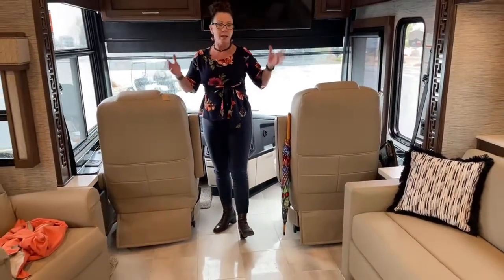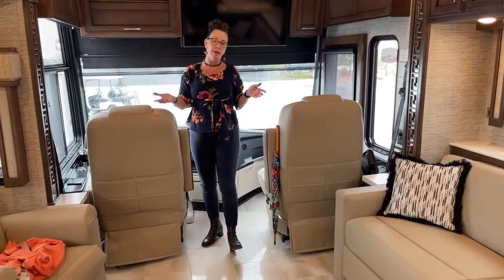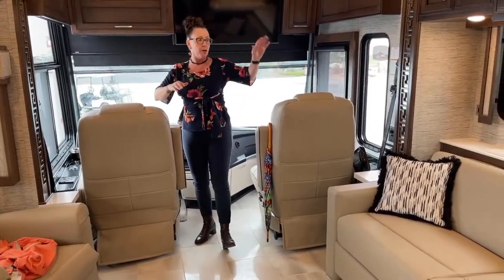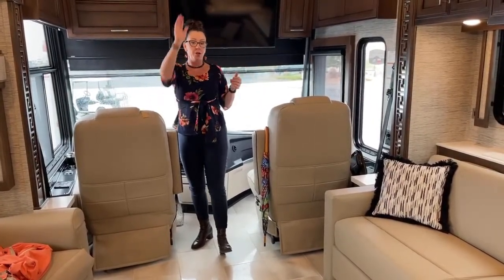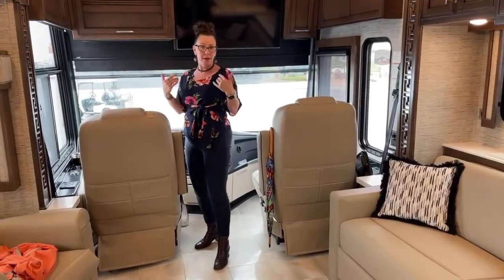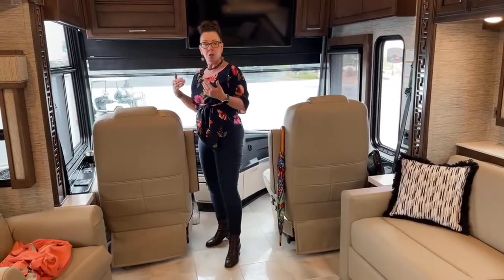One thing that you'll note is that this is a 3-slide RV, so this entire wall slide will come in. It's a hydraulic lift, it goes up and in. Electric lift that comes up and in, and then this one comes in, and then there's another one in the back. So we've already put those in the back, but before we put them in the front, because I will show you that walking space, if you will, I want to kind of show you a little bit more about this cabin.